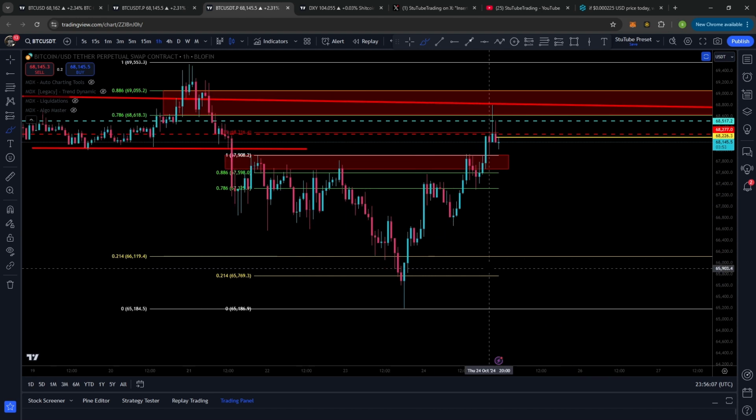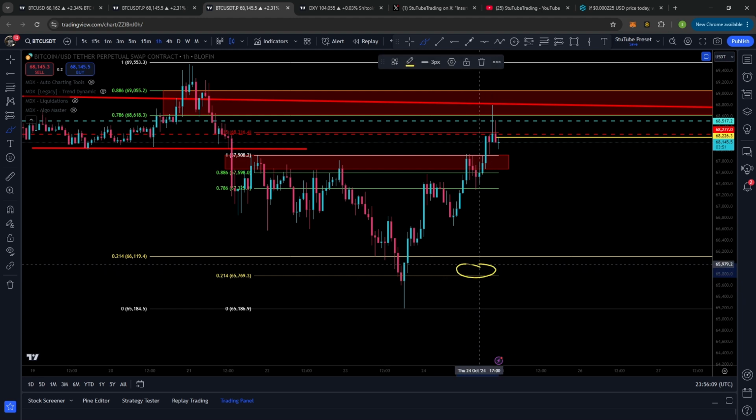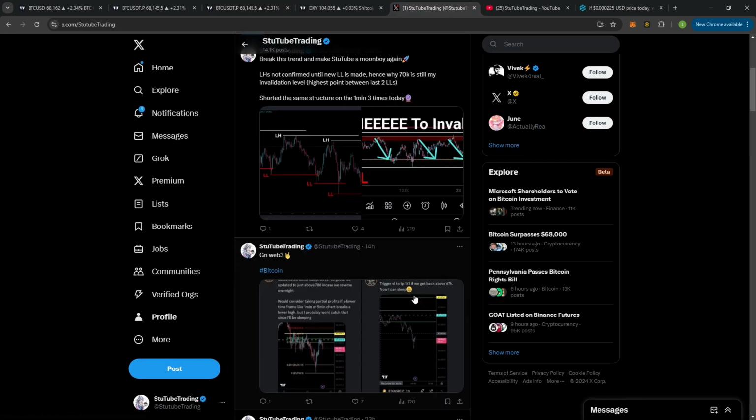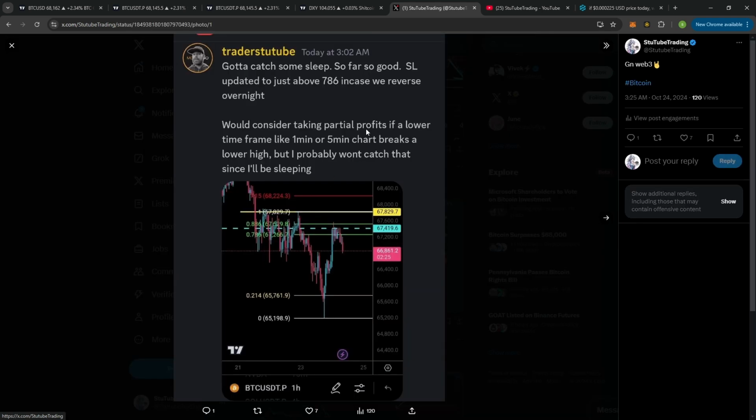It looked beautiful. I was starting to eye up this level. That was the target I had in mind. But I was open to the idea that maybe I'm wrong, right? Right here, I was sharing this with a couple of my students for my mentorship. I was just about to go to bed. It was 3 a.m. Basically I ended up updating my stop loss to just above the 786, just in case we reversed while I was sleeping.